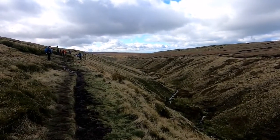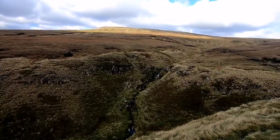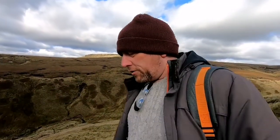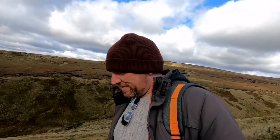Bit busy again. Beautiful, isn't it? You know, one thing I've noticed about ramblers, very polite, aren't they? The majority of the ones, when you let them pass, they'll say thank you, good morning, good afternoon, good evening, enjoying your walk. Very pleasant and polite people. It's nice to see that that's still around some places.